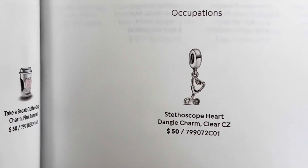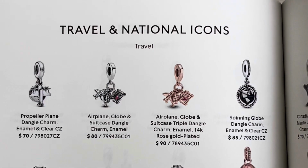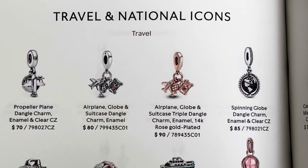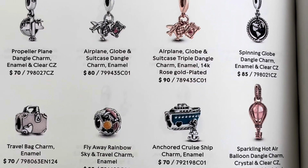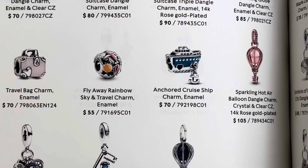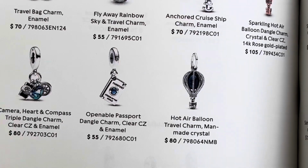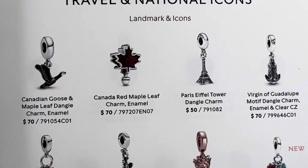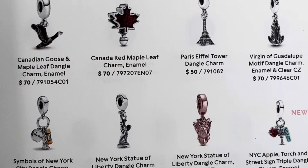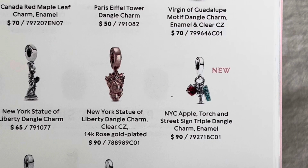And then for occupations, we have a stethoscope, just one. Travel and national icons. This page here doesn't have any new charms, and I'll just let you quickly scan down the page. Some of these have been in inventory for quite a while. Others are a little bit more recent. And then on this side here, some of these are more country specific, and there is a new charm right here, the New York City Apple Torch and Street Sign.